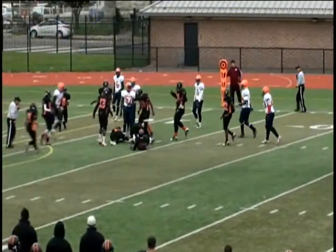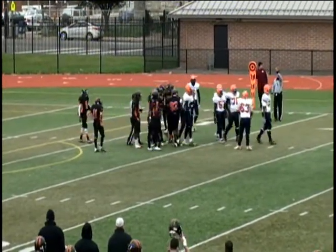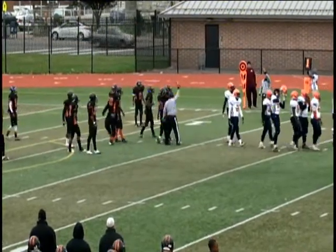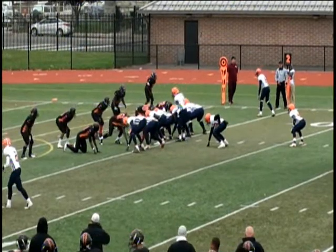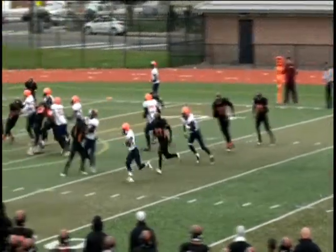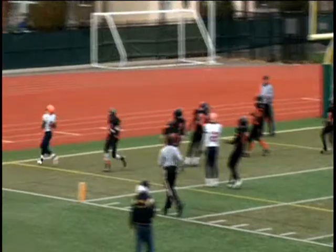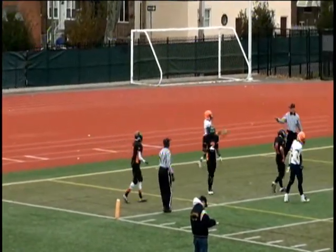Okay, he's got a counter. Counter play to Eric Davis. He picks up about 5 yards on the play, maybe 6. Okay, we got a second and 4. Second and 4. Okay, Shakur Day on the carry. Chalk it up. Shakur Day with another touchdown for West Philadelphia High School.